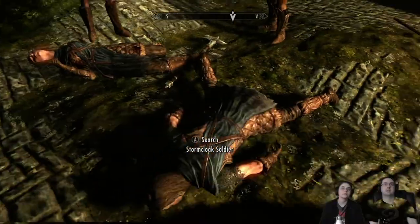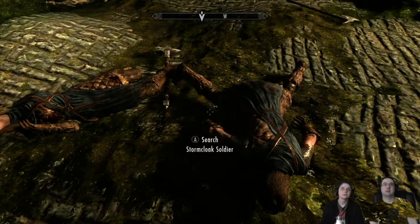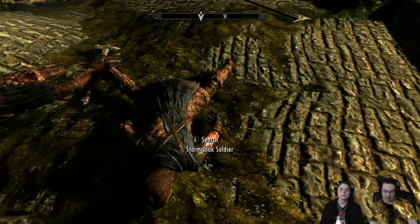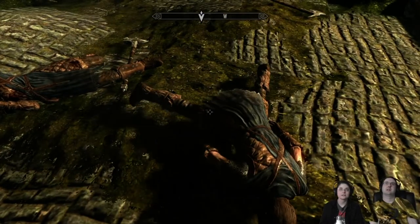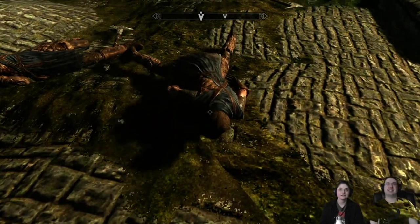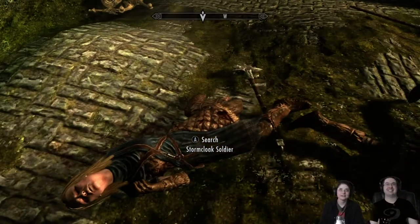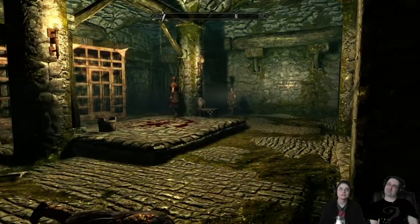Oh, more Stormcloak soldiers. You fellows happened along just in time. These boys seemed a bit upset at how I've been entertaining their comrades. I'm glad he's on our side. A dragon is attacking hell. I'm trying to search. But you're like dragging the body somehow. Jesus. Don't make up nonsense. What the fuck? Although, come to think of it, I did hear some odd noises coming from over there.